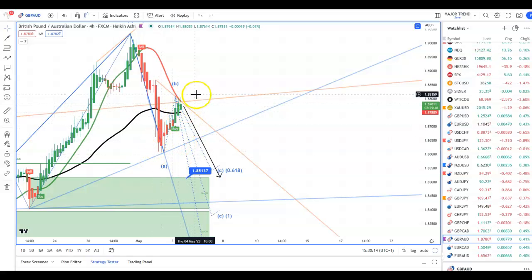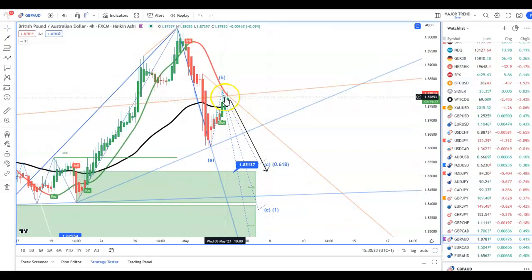Nonetheless, this is a great trade once it comes in. What I'm waiting for is the breakdown of both moving averages and a sell signal, and that will head for 185.13, as you can see. Now, this won't be a big profit, a couple hundred pips maybe, but the risk reward is going to be enormous. So you can load the boat on this one.